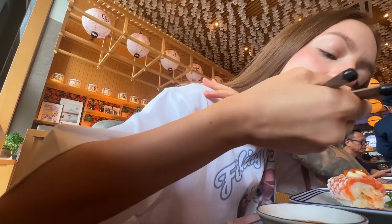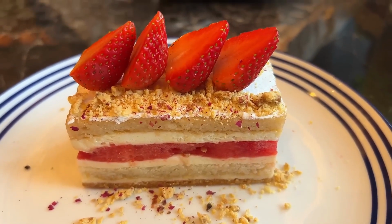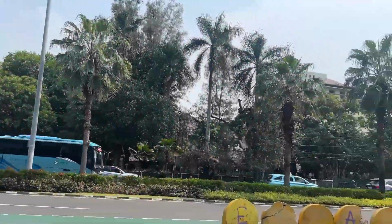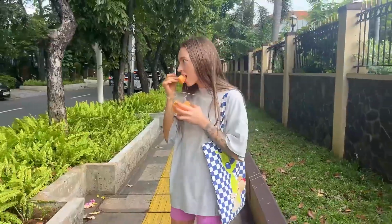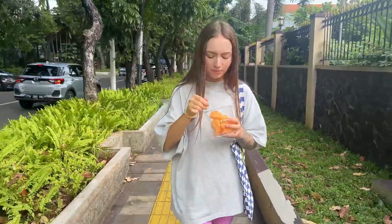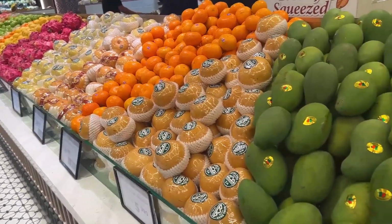Finally, I topped it all off with this amazing dessert. I think I'll come back here again, maybe for dinner. While I was having breakfast, the weather cleaned up and the sun came out. I decided to take a walk and also show you one of the local supermarkets where you can find an incredible variety of tropical fruits.